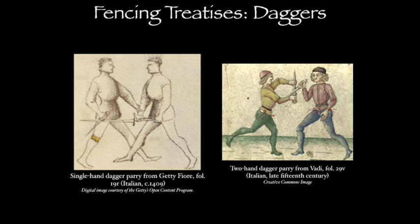Now, all of these contact points match up fairly well with some of the techniques that we see depicted in the fencing treatises. As you can see here, we have an illustration of a dagger being used to parry an incoming cut in the Getty version of Fiore's treatise. And then on the right, we have a two-handed parry with a dagger against another incoming thrust from a dagger in Filippo Vadi's treatise from the 1480s.